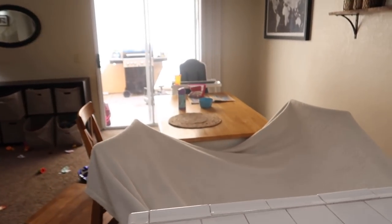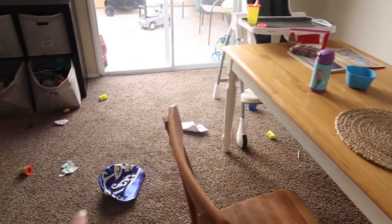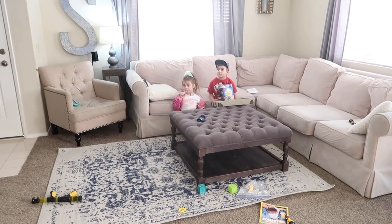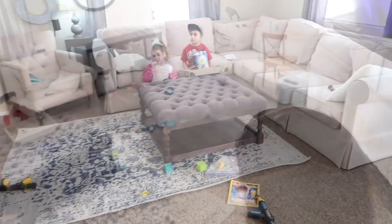Okay, so here's the status of the rest of the house. There's a fort built right here. There's toys literally everywhere. And then there's my children.